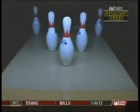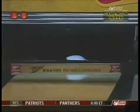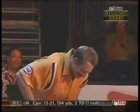Didn't win that day. He's going to try to win here today in Chicago against Brian Kretzer as we continue our PBA Miller High Life Skills Challenge. 1, 2, 3, 7, 10. Number 10 goes down late for Brian Kretzer.